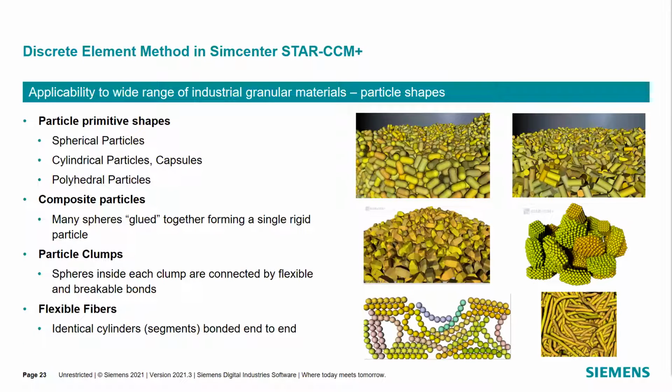And so if we look at particle types, there are particle primitive shapes that really are the building blocks to any particle in STAR, and they can be spherical, cylindrical, or polyhedral. And in fact, STAR has the ability to read in an STL geometry file of a particle shape, and then basically fill it full of primitives. So you can create a rock shaped, really any shape you want out of the primitives. And then you can use composite particles to actually make bigger particles into one. And that picture in the middle on the right-hand side shows you how that might come together.